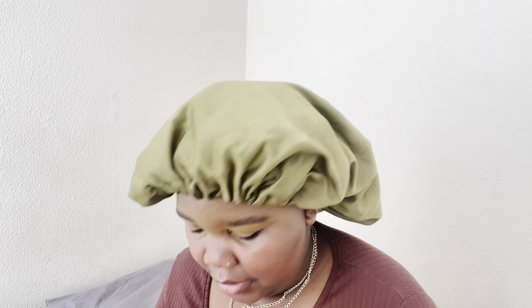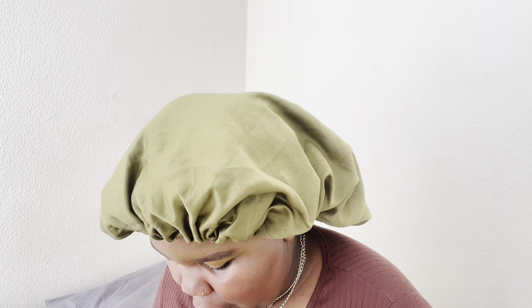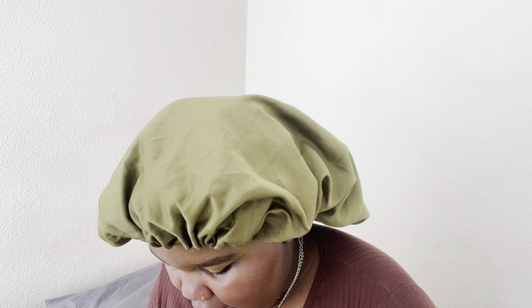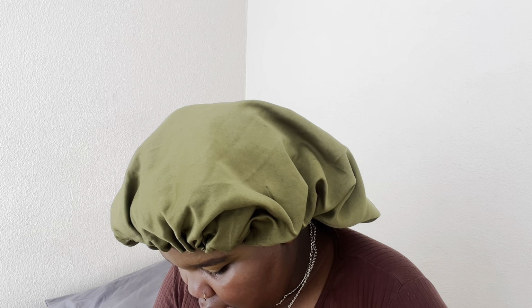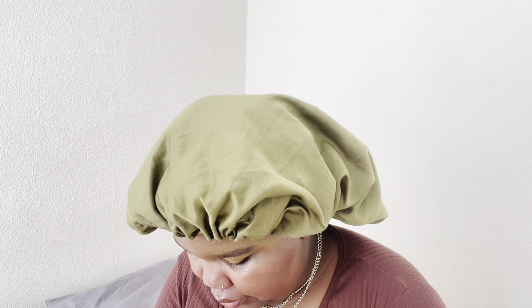Anyways, it's super pigmented, it's super good. At the time it retailed for like 60 something, but the last I checked on their website it was like 25 rand or something like that. I was so shocked. It eats so bad. But yeah, I love it so much.